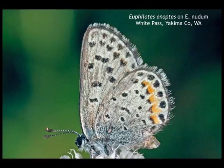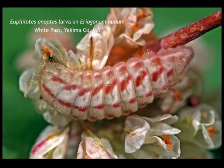And this is a butterfly. This is one of the butterflies that use it. This is a true Euphilotes enoptes, the true dotted blue. This is what we used to think was all over Washington until they revised the group and decided that most of what we have is the Columbia blue, which has been split from this. But we have the true enoptes up there on the nudum. This is what the larva looks like. Euphilotes larvae are all kind of similar. They're quite pretty, with these red marks.